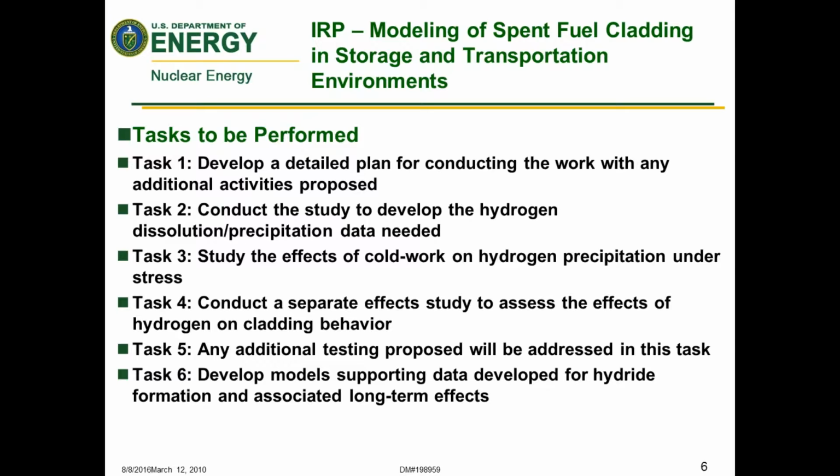Task to be performed. Develop a detailed plan for conducting the work. Conduct the study to develop the hydrogen dissolution precipitation data needed. Study the effects of cold work on hydrogen precipitation under stress. Conduct a separate effects study on the effects of hydrogen on cladding behavior. Any additional testing proposed should be addressed in this task. Develop models supporting data developed for hydride formation and associated long-term effects. Chart 7, please.